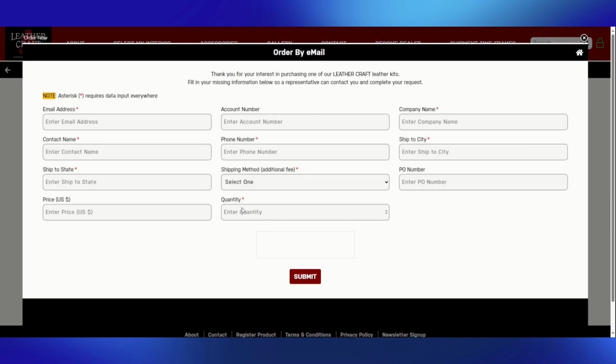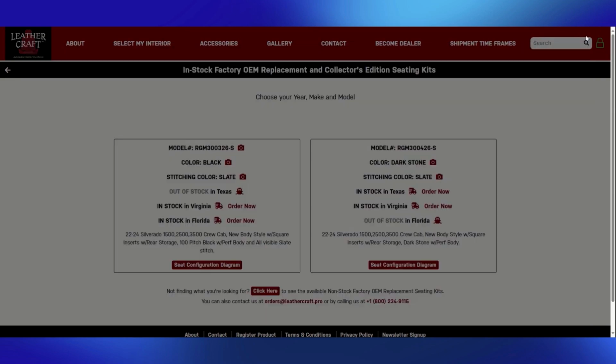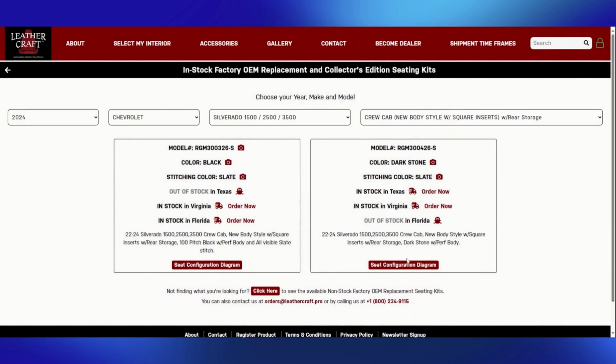So if you're set up as a Voxx dealer, you just enter in your information. You already picked your application. You submit this button, boom, order goes off to us. We make it that simple, right?